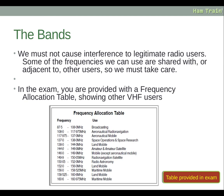if you're listening to 145.000, which user will be on that frequency. So you look down the table, you find the band of frequencies that the question remarks on, and then you look to the right there and it'll tell you who's using that frequency. So for 145, that's right in the middle of the amateur and amateur satellite group of frequencies. So they could ask on any of these, for example 87.5, it might say who uses 87.5, and you can see there at the very top of the list broadcasting.